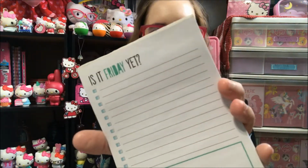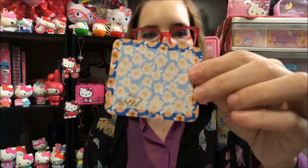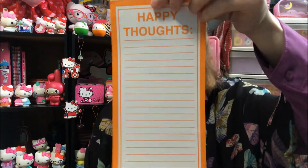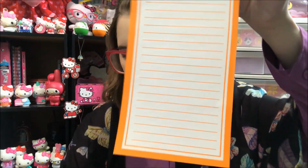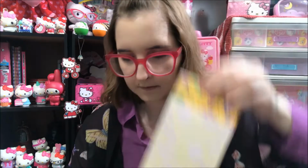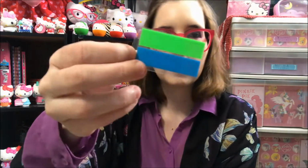I won this in a giveaway. It says, is it Friday yet? Little one that says notes. I got that in a friend mail. More that say happy thoughts. We got a floral one. And a little cookie. And just some colorful ones.